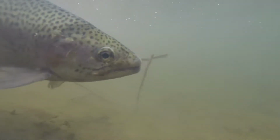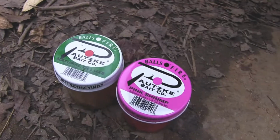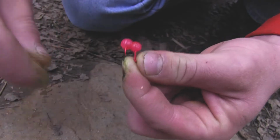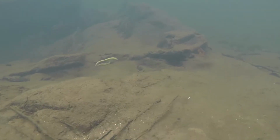Anywhere in the upstate, it's an easy drive to come up here and have a chance to catch rainbow trout, brook trout, and brown trout, all like we're doing today with Pautzke Balls of Fire salmon eggs and Fire Dye worms. We're gonna show you that even if you don't know what you're doing, you can come up here for the first time, have the right bait, and catch a lot of fish.